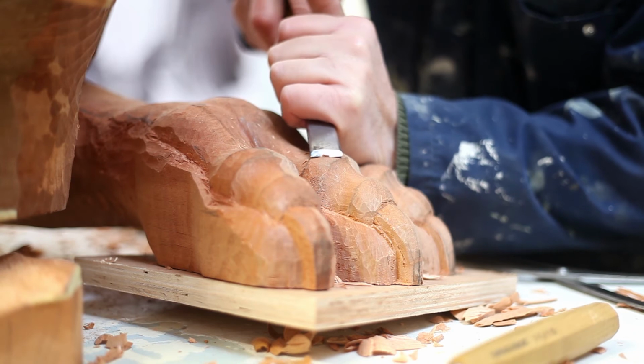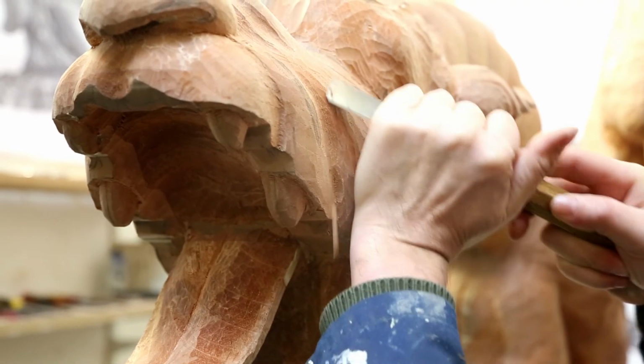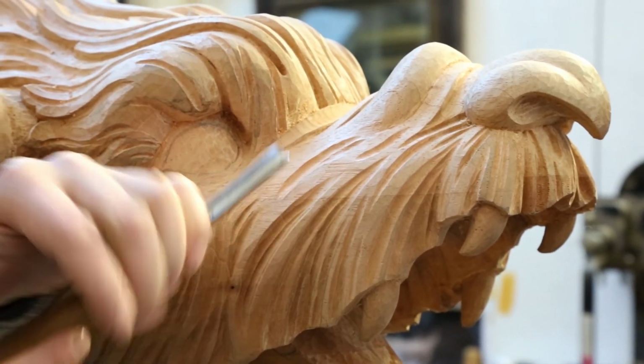The next stage is putting in the details. We use slightly smaller chisels. We put in the features, the character, the bone structure. There's an awful lot of detail on the wings and in the face.